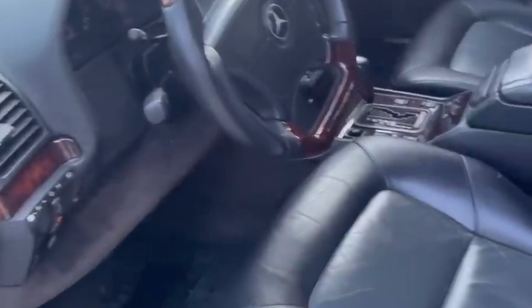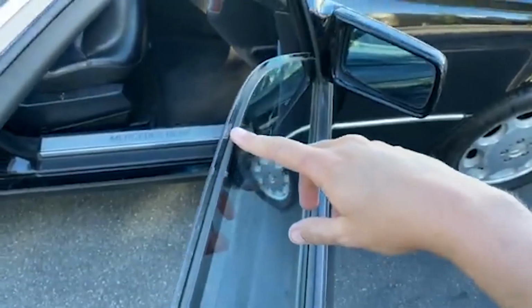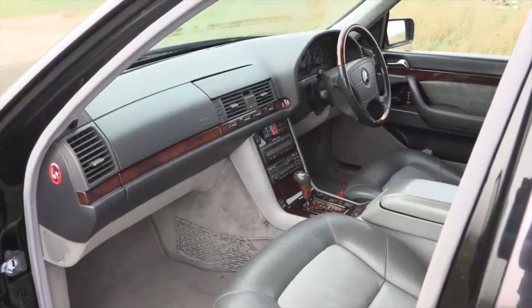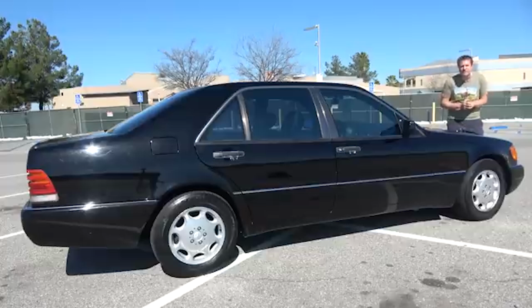But all these high-tech features had a downside: more things to break, and when they did, they cost a fortune. And let's not forget the double-paned windows. They created an eerily silent cabin, making the outside world disappear. Luxury at its finest, as you'd expect of a brand like Benz.